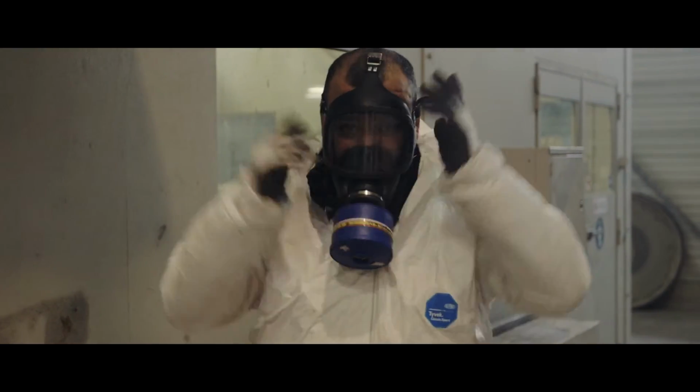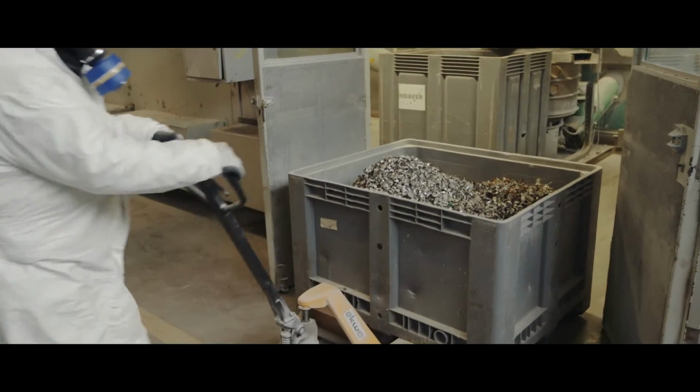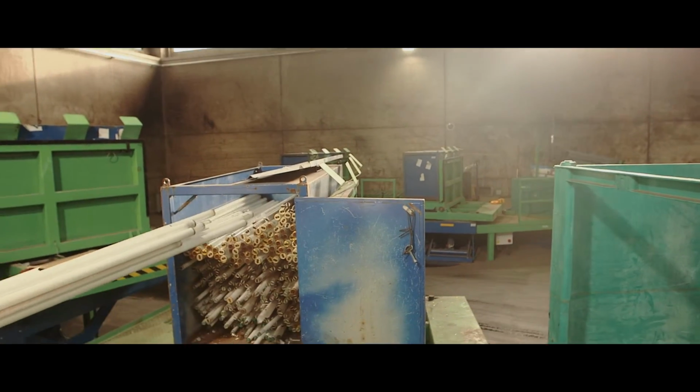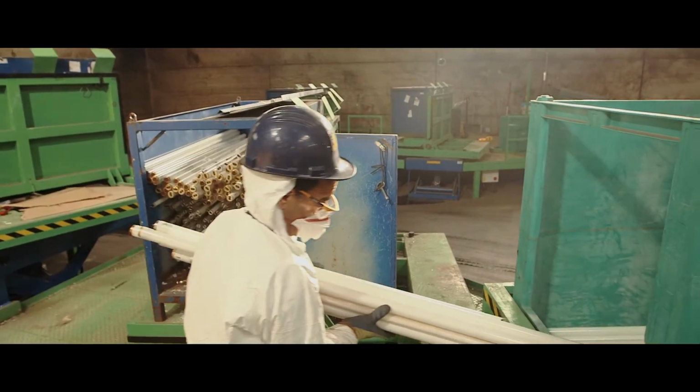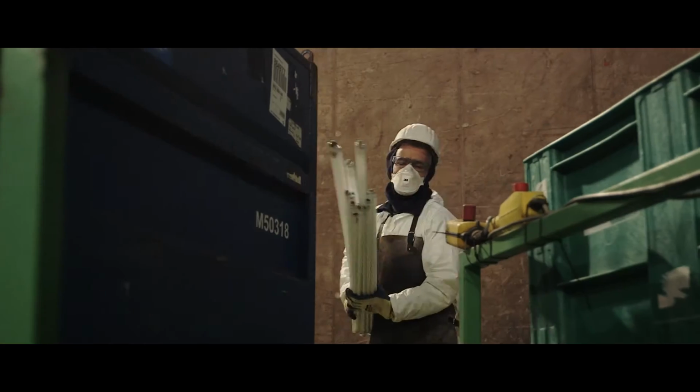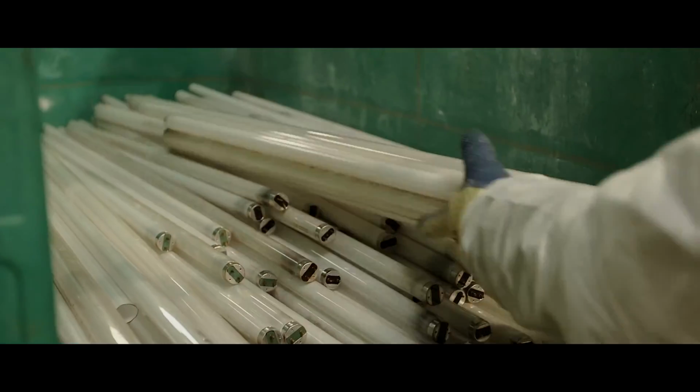Indaver also takes strict measures to guarantee the safety and well-being of their employees who work in these facilities. For our new Indatube plant, we have developed 4 new ergonomic sorting posts. These enable the staff to sort a lot of lamps quickly without it becoming too strenuous.